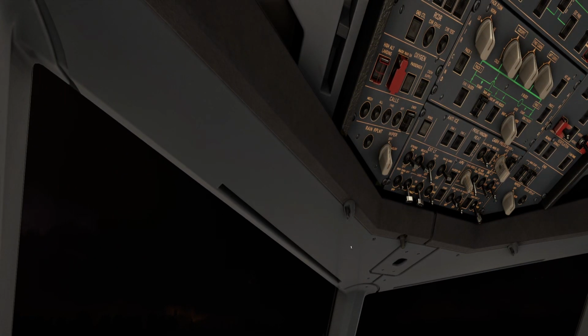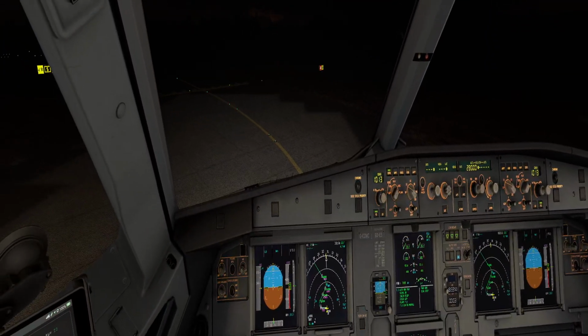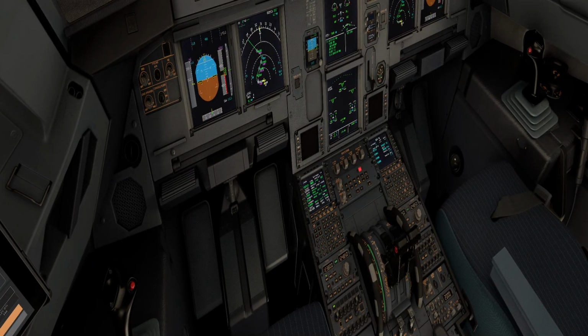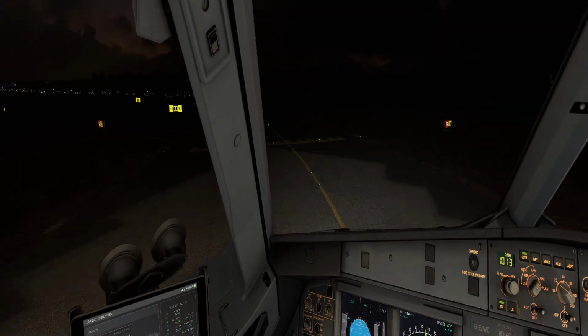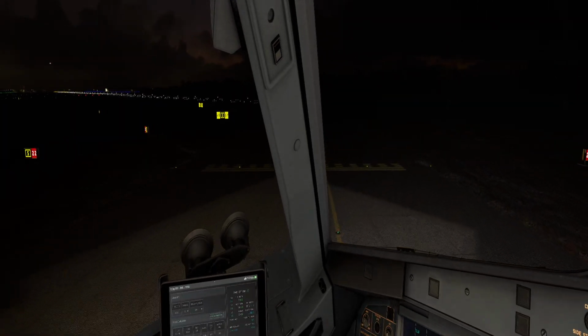Okay, so strobes on. Let's enter runway 22. Turn TCAS on, would have got warning straight away probably, was a guy landing. It's down anyway. There's another one coming in.